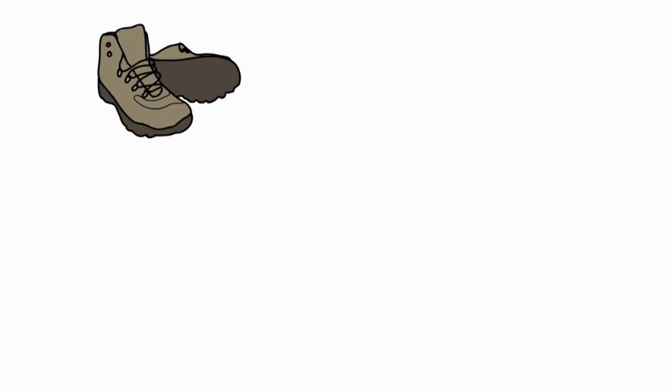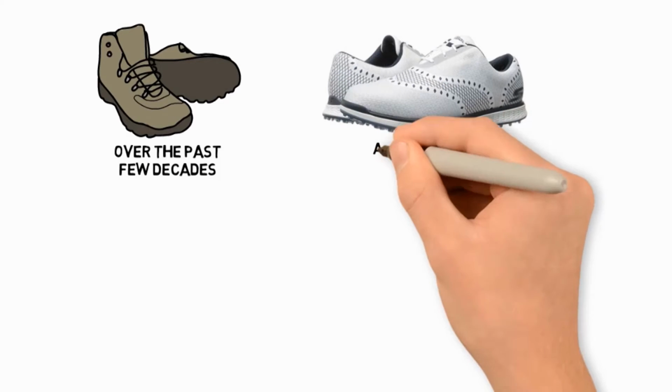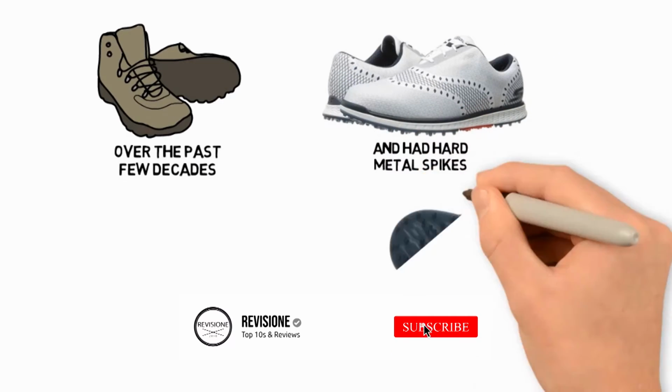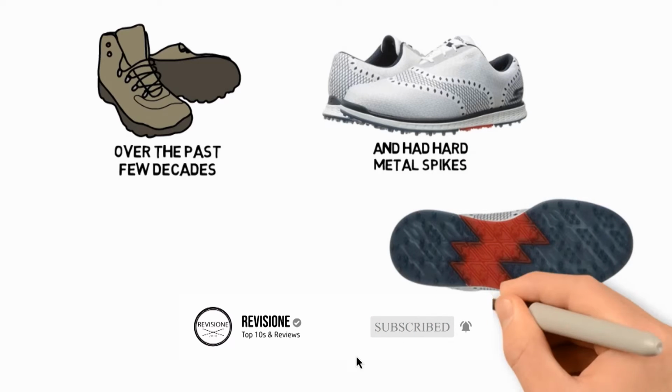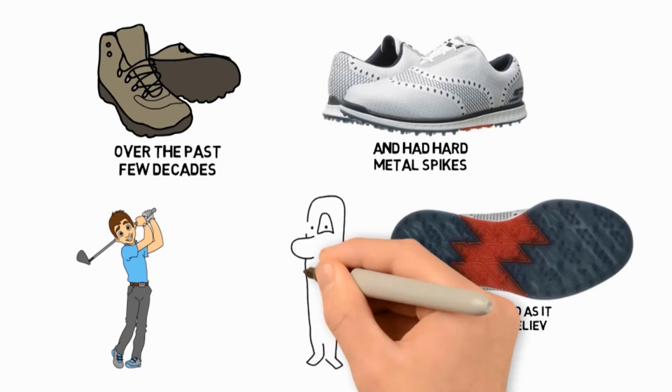Golf shoes have come a long way over the past few decades. For the most part of the 20th century, golf shoes looked like dress shoes and had hard metal spikes that were molded into the incredibly stiff soles. As hard as it is to believe, they were typically even less comfortable than I just made them sound.